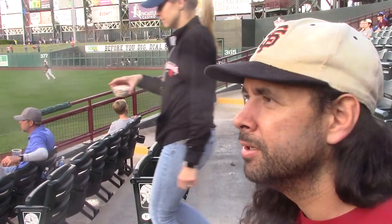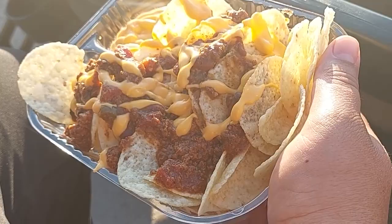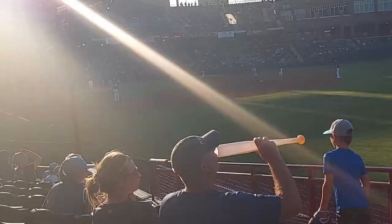Oh no! That's one thing always to consider: what side is the sun on? That would have been the side to go on. Hey, future reference. Can't see crap. We're going to have some nachos.